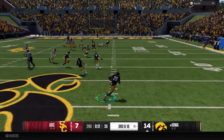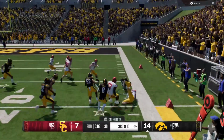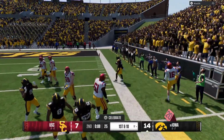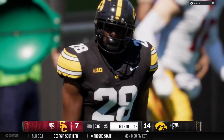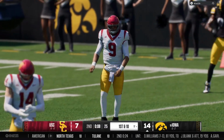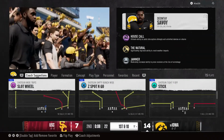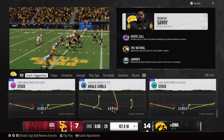Oh, what a grab by the defense. Taking it the other way. After making the interception, he took it all the way back and sets up his offense at the 17-yard line. This is obviously not a great start for this quarterback here. 2 interceptions already in this game. He's got to do a much better job with his decision making.